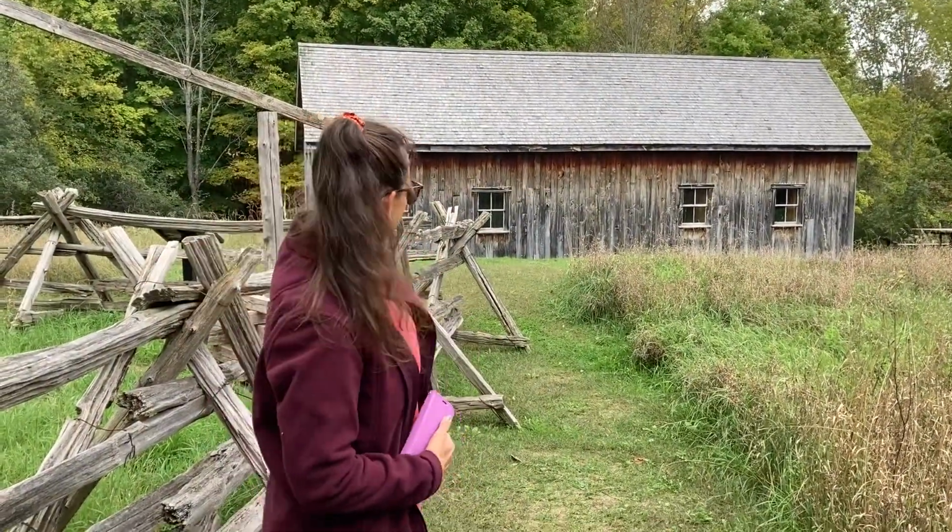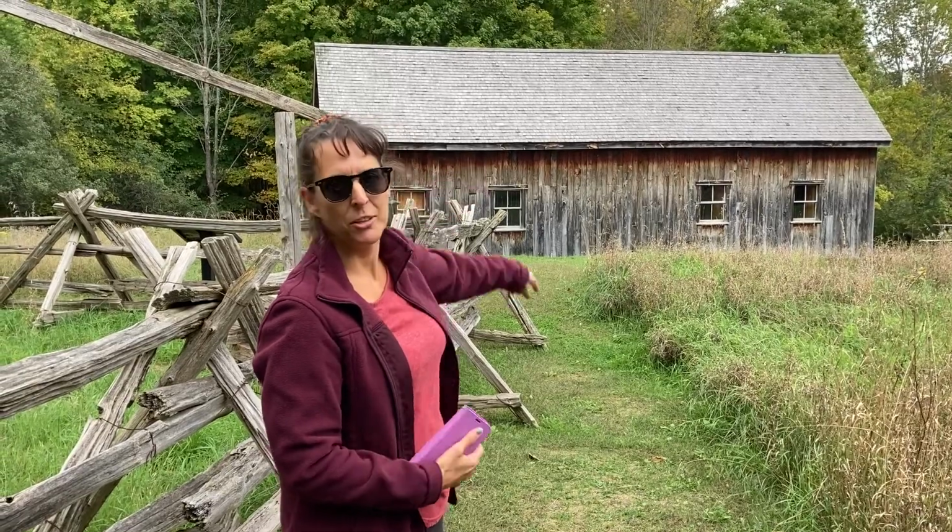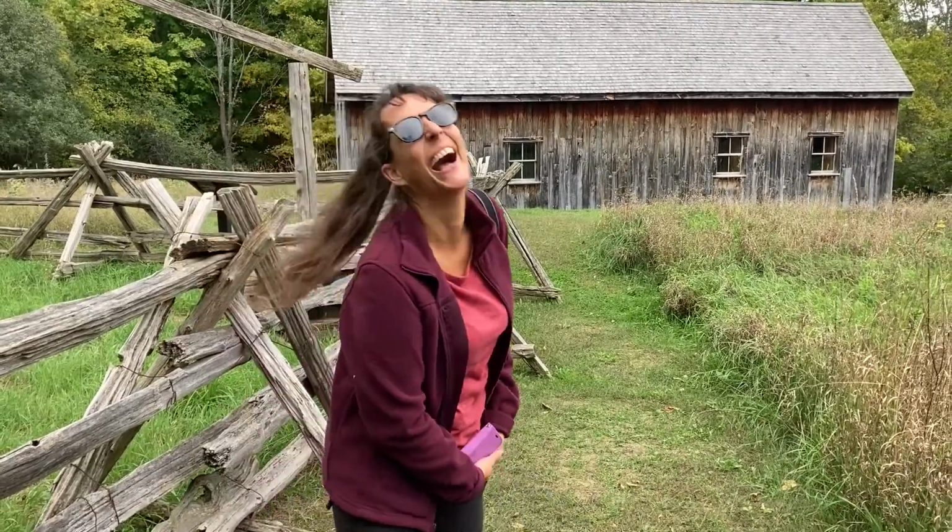I was pointing at the bunkhouse where all the miners slept and cooked and did stuff. After a hard day's work, you gotta get some release.